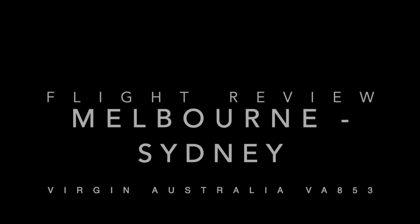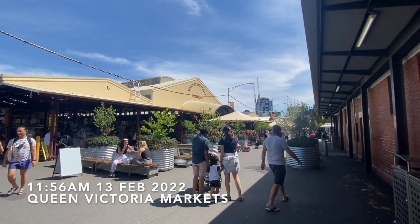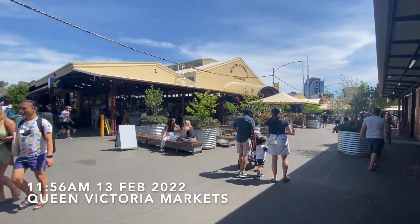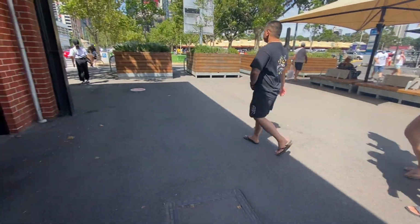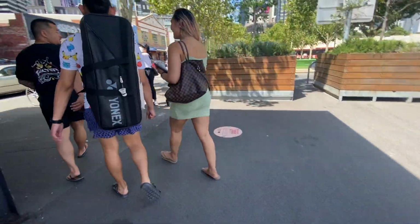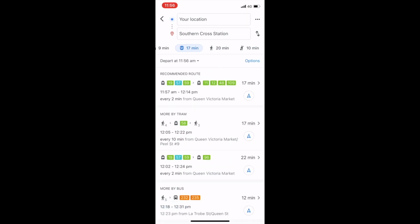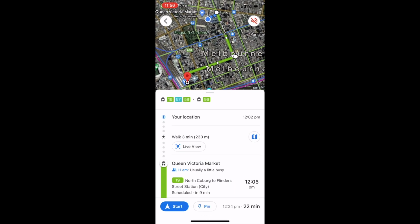Today, I'll be flying with Virgin Australia on the second busiest air route in the world. Today's trip report began at the Queen Victoria Markets. Being a Sydney sider, I had no clue where I was going. So I looked up on my phone how to make my way to the Southern Cross Station.